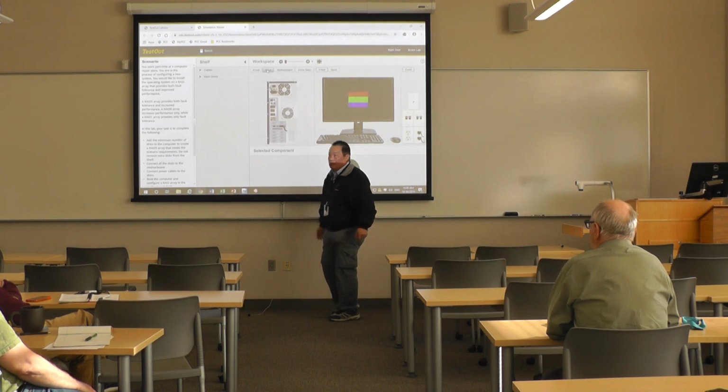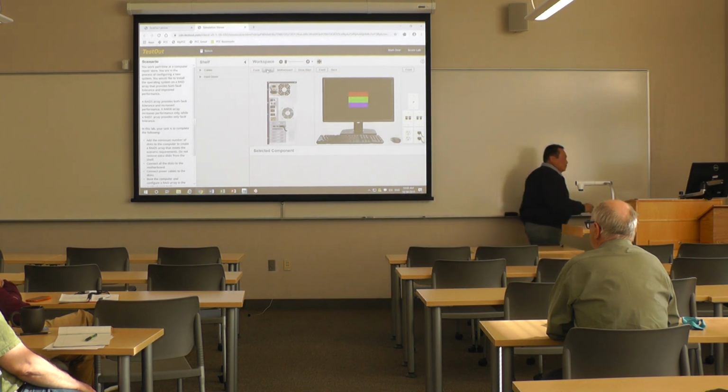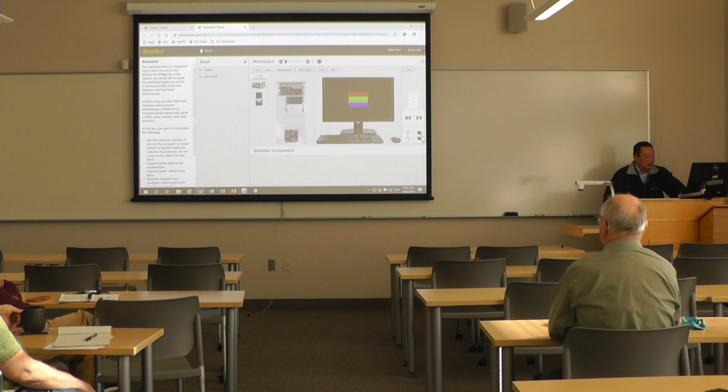You can switch it on and off, switch it to 220 mode or 115 mode as necessary. But what I want to get to is the drive bays. Drive bays is here. This is where I want to load my identical hard disk in here.